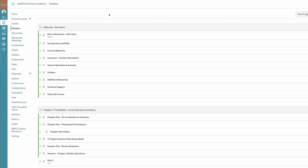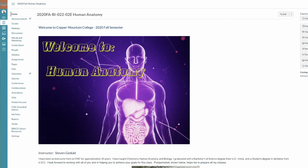So again, here's your home page. And the key to using this is through modules. And you'll also be able to access from here your MindLab and Mastering. You'll be able to access Pearson, because we'll be using Pearson for our labs and we're using it for our homework for every chapter. Like I said, there'll be 20 points assigned after every chapter through Pearson that you have to do.